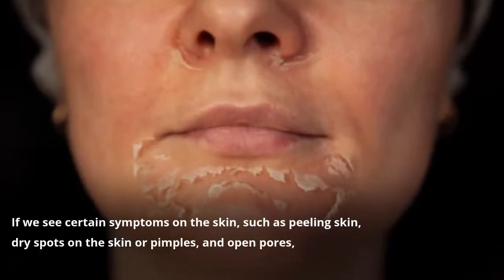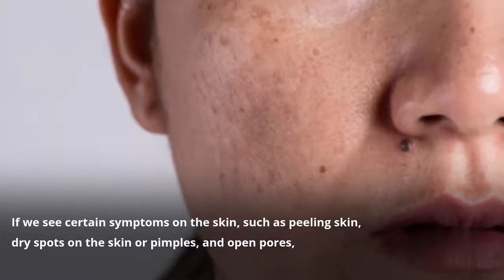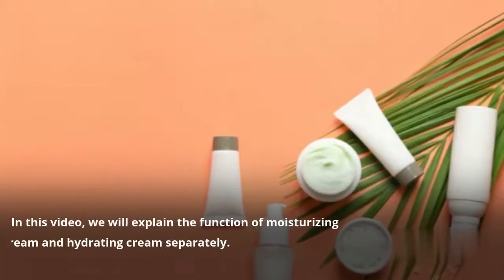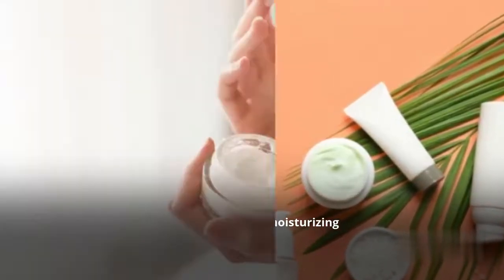If we see certain symptoms on the skin, such as peeling skin, dry spots on the skin or pimples, and open pores, how do we know we need a hydrating cream or moisturizing cream? In this video, we will explain the function of moisturizing cream and hydrating cream separately.